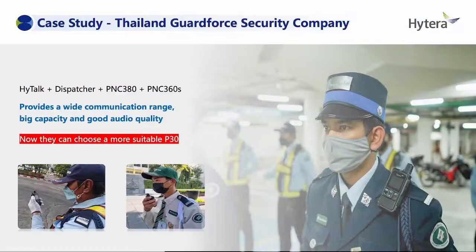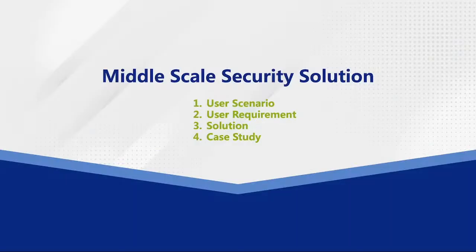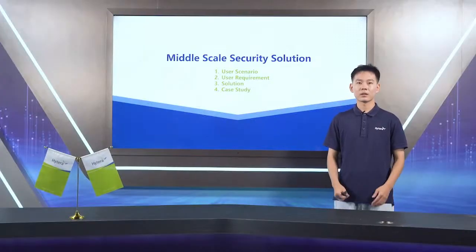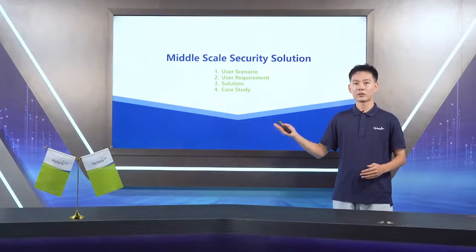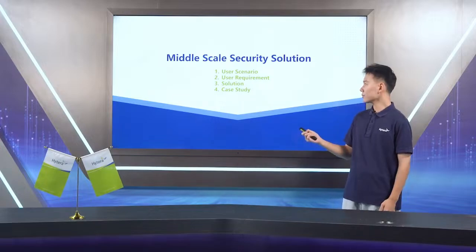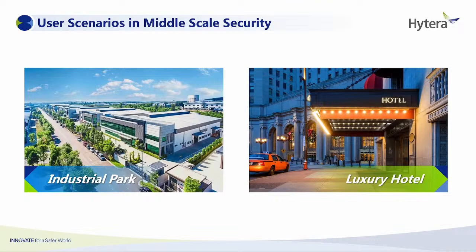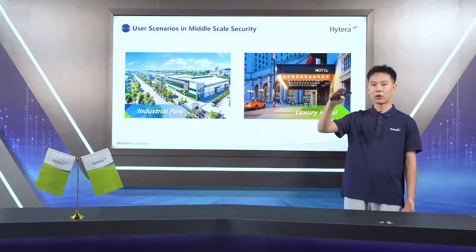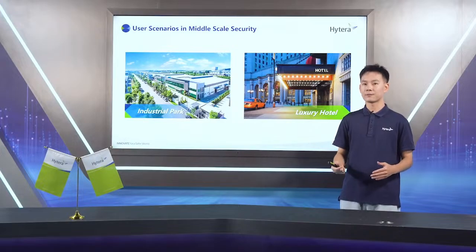positioning functions. Next is a middle-scale security solution. It's suitable for middle-scale places with larger scope and scale. We take industrial parks and luxury hotel scenes as examples. The industrial park has a larger scale and a wider scope. Luxury hotels have higher floors. They are typical places.